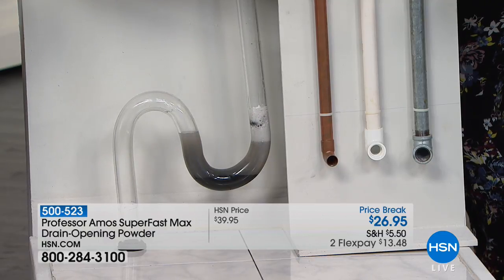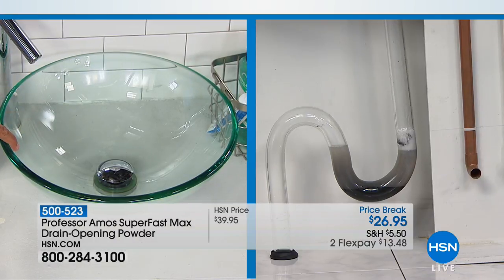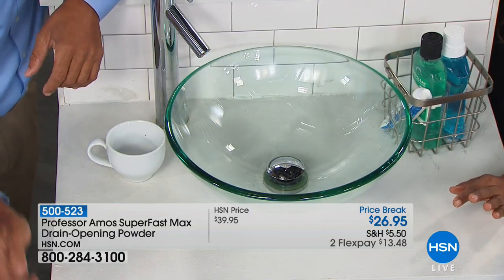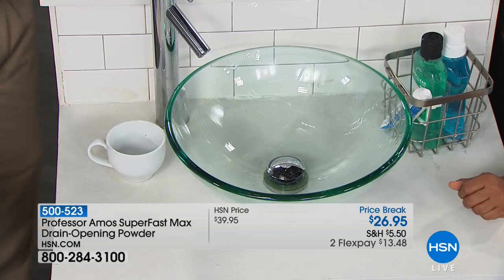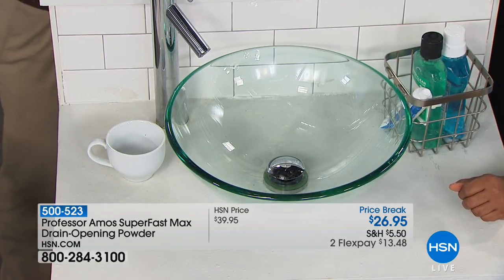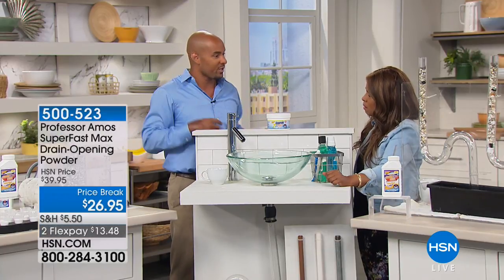So to qualify everything that you just talked about, the kitchen sink, the bed, it doesn't matter if it's a designer sink, glass, porcelain, travertine, you know, all these exotic things at home, or if it's just fiberglass. It won't hurt that finish. And it is safe on all your pipes. Galvanized steel, copper, PVC, any kind of septic tank. It's safe on all those lines. Then you just run the hot water when you're done.